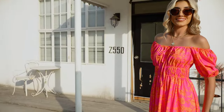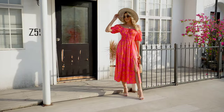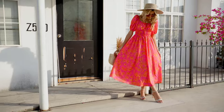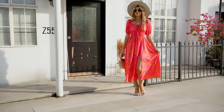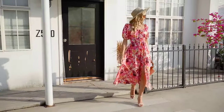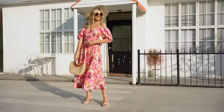This dress is a versatile piece that can be dressed up or down. For a casual look, pair it with sandals or flats. For a more dressed-up look, throw on some heels and a statement necklace. And because it's comfortable enough to wear all day, it's a great choice for everything from a beach vacation to a wedding guest appearance. Overall, I really love this dress.